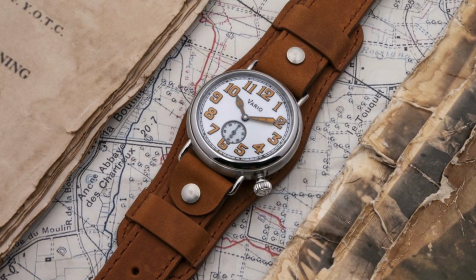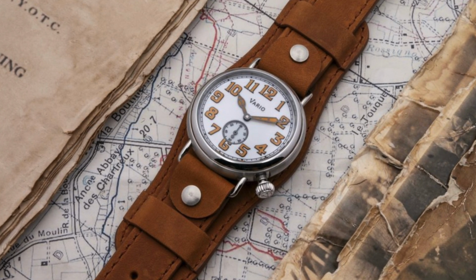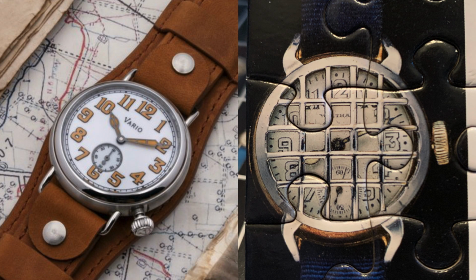The combination of blue and silver, I think, is really beautiful. And ever since I backed that Kickstarter from Vario, their 1918 trench watch with those numerals and the small seconds, I've just fallen in love with that retro design on the dial. So for multiple reasons, I love that watch. And I'm also so excited to get my 1918 trench watch.